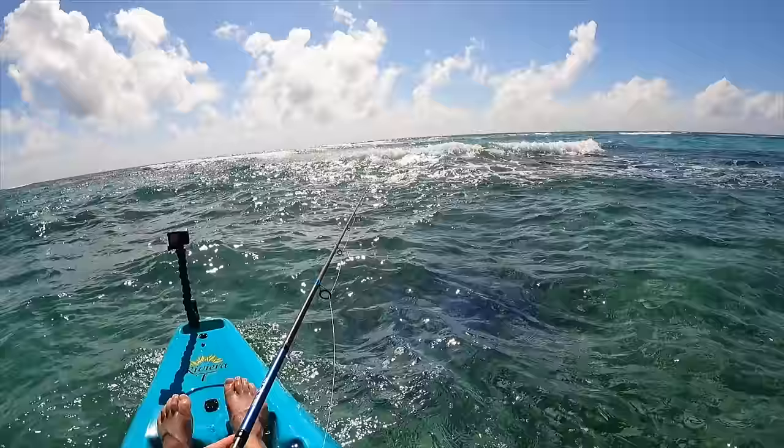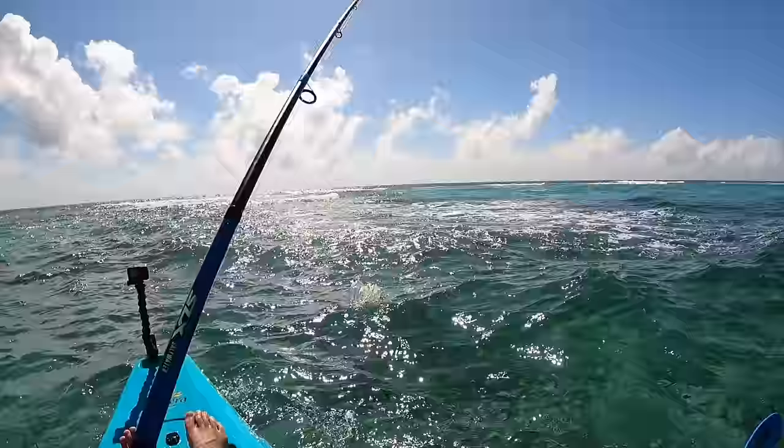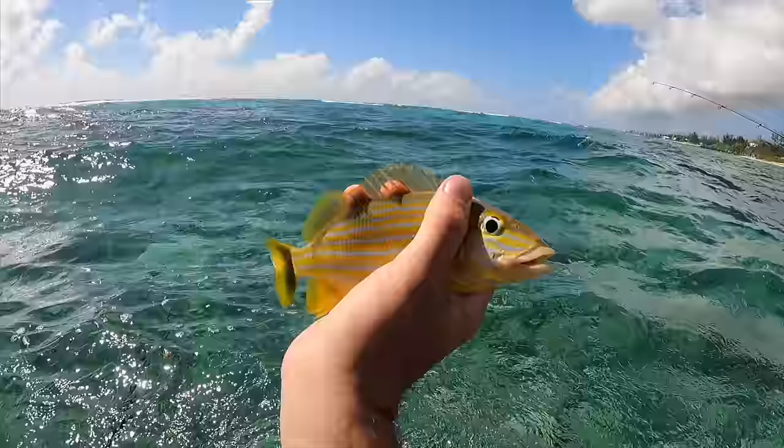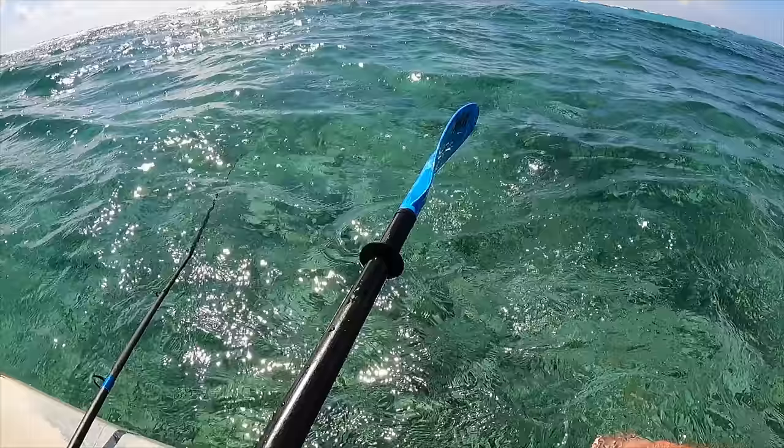Got him. Fish on. Oh, a snapper? Nope, it's a grunt. Thought it might be a schoolmaster snapper. Wouldn't be big enough anyway, even if it was a snapper. There we go, pretty fish. Called a red mouth grunt. He has little teeth, so I don't want to stick my fingers in there to show you guys, but he has a red mouth.